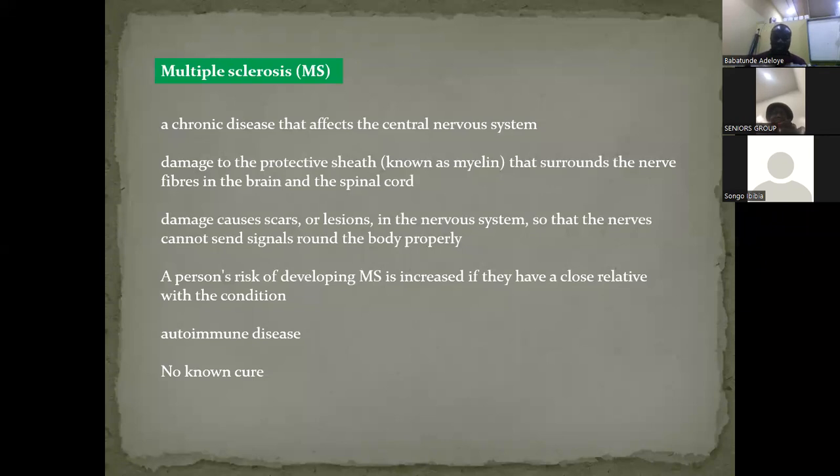Now, a person's risk of developing multiple sclerosis is increased if they have a close relative with the condition.